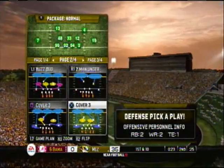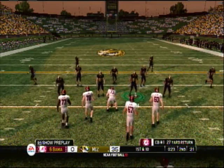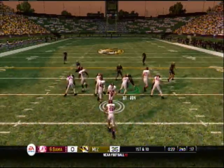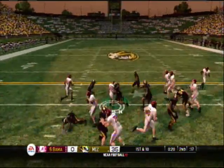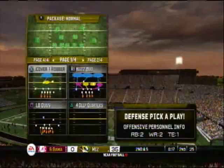And that's the end of the first half, and it looks like we've got an upset on our hands. Our score here at Faurot Field is Missouri 35, Alabama nothing. Alabama got the ball to start the game, so they'll be kicking off to start the second half.